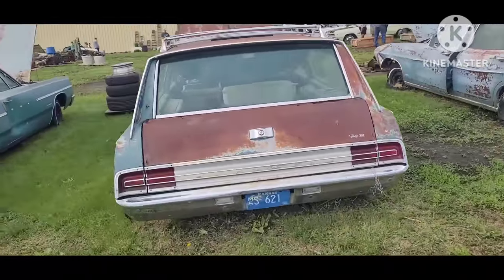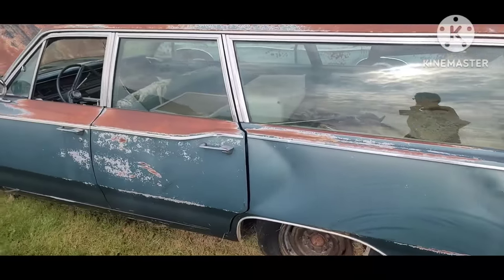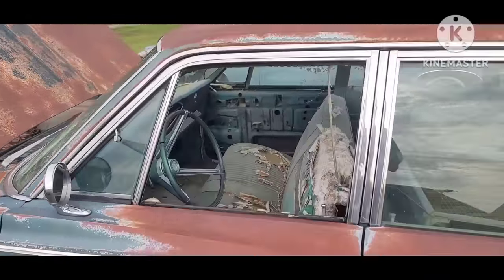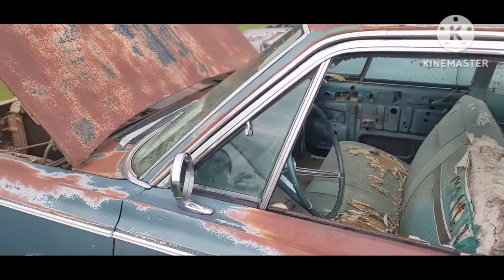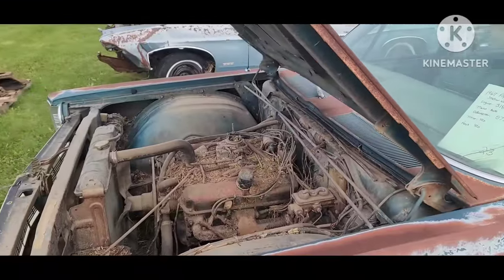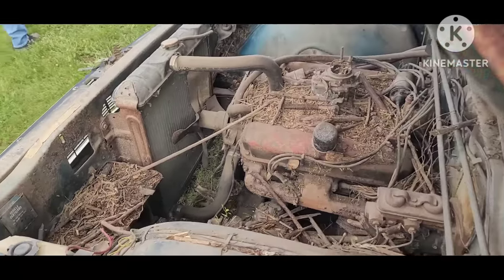This is a really, really neat car. Just got some rough edges. This one would take quite a bit to bring it back. Cool part about it though is that it's a 3-speed manual. So it's got the clutch pedal. Manual brake car.